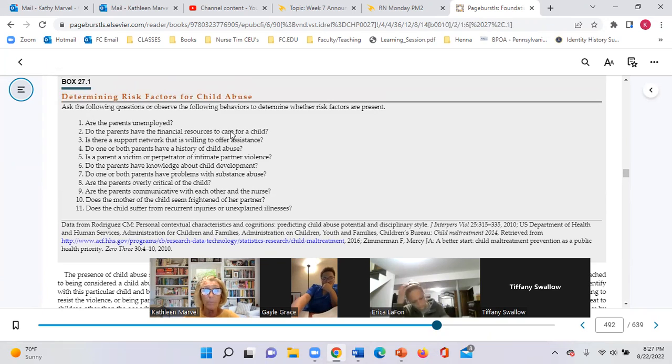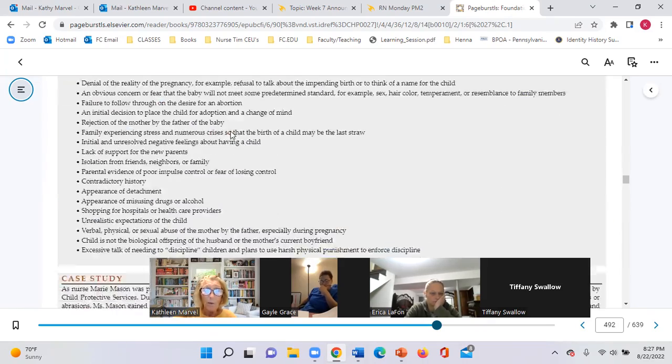Box 27.1. What are the risk factors for child abuse? I need to know these 11 inside and out to be working in the schools. Anytime there was a suspected abuse or red flag, I would have to go through this list and know all the questions to these, because I wanted to make sure that if I had to make a report to social services, I had this information.